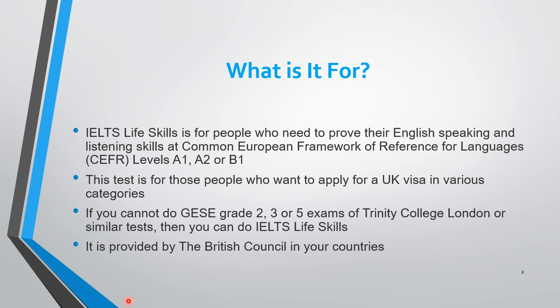First of all, what is the test for? IELTS Skills for Life is for people who need to prove their English speaking and listening skills at CEFR, which is Common European Framework of Reference for Languages levels A1, A2 and B1. In simple words, if you are applying for a spouse visa, a parent visa, or an extension of the spouse visa, or citizenship, or naturalization, or indefinite leave to remain, you need to do A1, A2 and B1 exams.